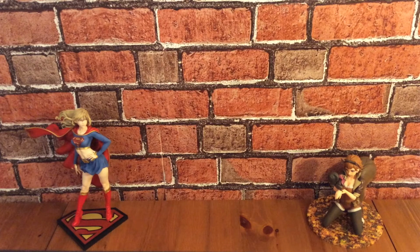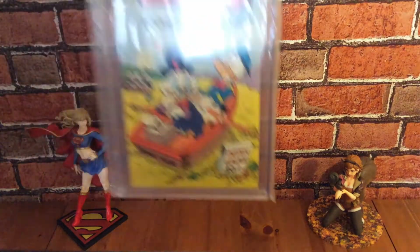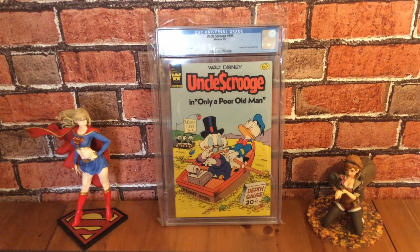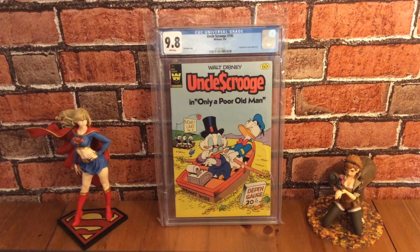Right, next one I have to show is this one. Here we have Uncle Scrooge, number 195 from March 1982, by Whitman Comics. Basically, this reprints Carl Barks' original Uncle Scrooge story, but it actually changed Uncle Scrooge's coat colour from red to purple. And I believe they did that so it would tie in with the Disney cartoon and also with the Nintendo NES video game.